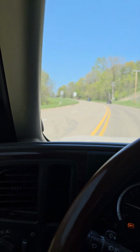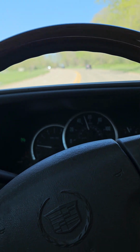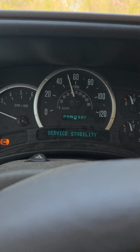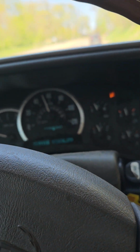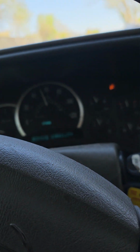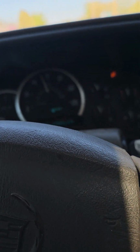We're going about 55 right here. We'll check the cruise out real quick. Let's just set the cruise, foot's off the gas, and it looks like it's holding and pulling it right along there at 55, wherever we got it set. I don't really hear any noise or rattles or anything. It feels pretty tight. It feels very strong.